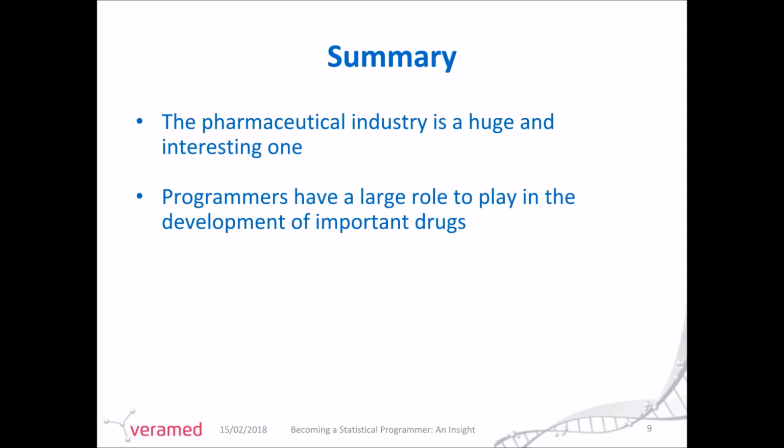You see the data all the way through from the beginning to the end when you're producing these summaries, and then you make sure it's in the correct shape, that you can do this nice and easily, and play a key role in these regulatory submissions that allow the drugs to be licensed to be sold.